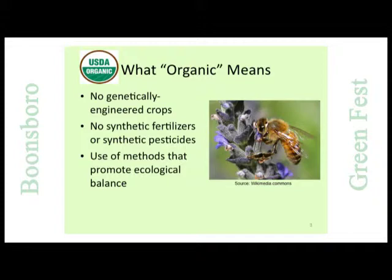The second one, I think, is what most people think of when they think of organic gardening, which is no synthetic fertilizers or synthetic pesticides. This doesn't mean no fertilizers or pesticides, just not synthetic types. And then the last one gets to what I think organic really means. It's kind of a value system. It's not so much a strict rule. There's no organic police for the home vegetable gardener. It's about promoting ecological balance in your garden.